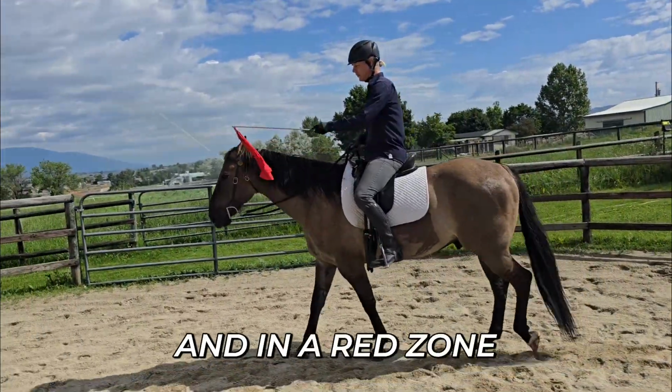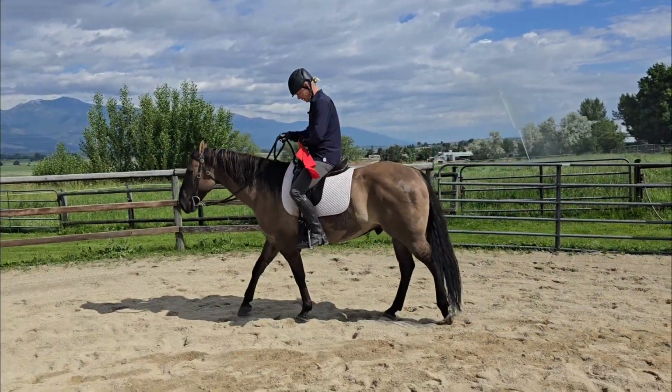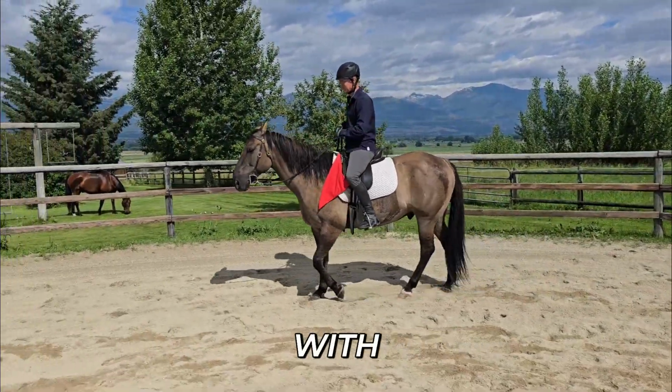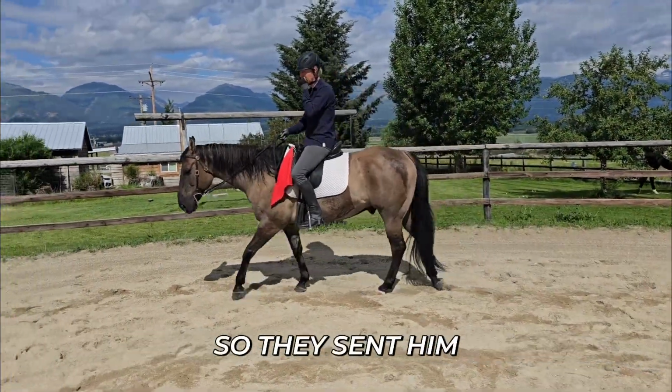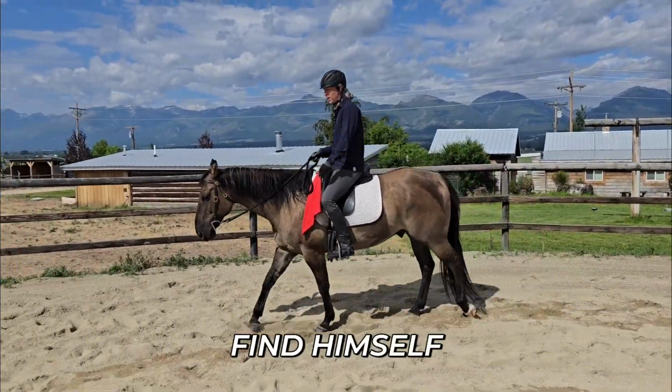And in a red zone, a place you might call a hard area to ride, with a lot of activities going on, he's almost out of control. So they sent him to me to help him just relax and find himself.